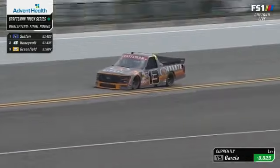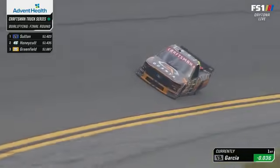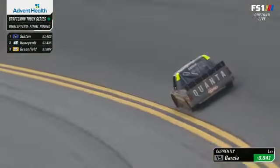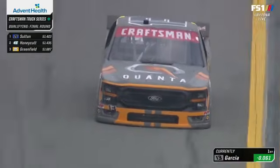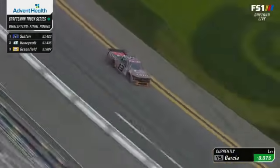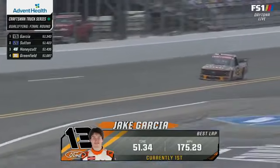Look at that truck just buffeting along. You see the nose just really tightly bouncing up and down near the racetrack. These teams do so much engineering to make sure these trucks ride as low on the ground as they can, but you don't want to bump into the ground. That drag can hurt your speed, but you can see just how rigid the front of that truck is. Comes to the stripe, to the top for Jake Garcia. Michael, 51.34, P1 right now.